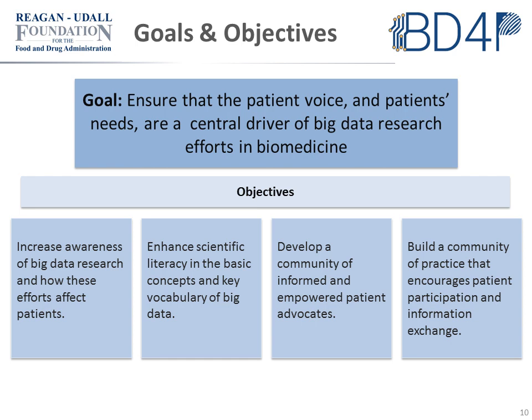And additionally, this program will help to develop a community of informed and empowered patient advocates. And we hope that that community will be able to build a community of practice so that those involved directly in the training course will have a life outside of the training program itself. So the community of practice will allow a platform for engagement beyond the training workshop setting and allow for information exchange between patients and researchers, helping to extend the lifetime of this program.